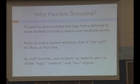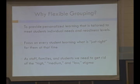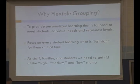So wherever they're at on that specific concept that we're teaching, that's how we'll group them. It's able to focus on every student's learning at what's just right for them. So it doesn't matter if we are teaching number sense or problem solving. If they're at one readiness level for one thing, they'll be in that group. And if they're in a different readiness level for our problem solving, they'll go to that group.